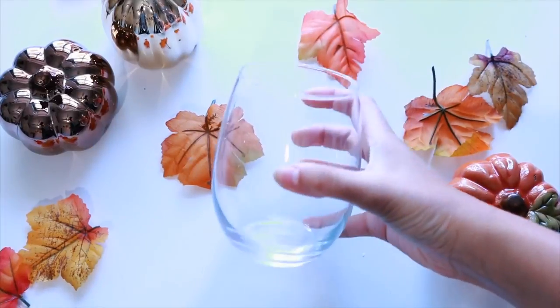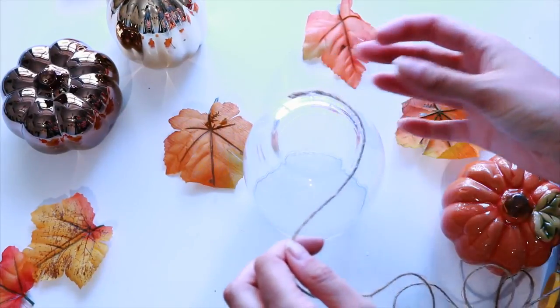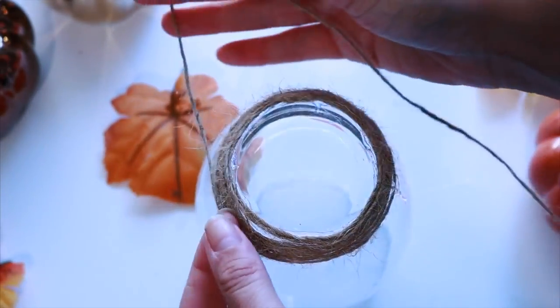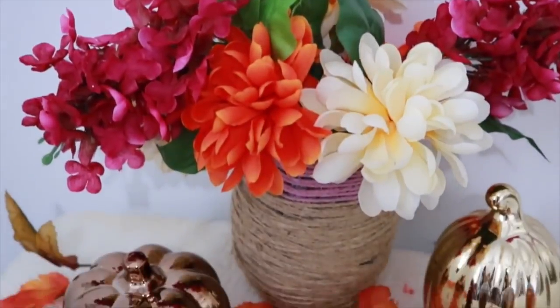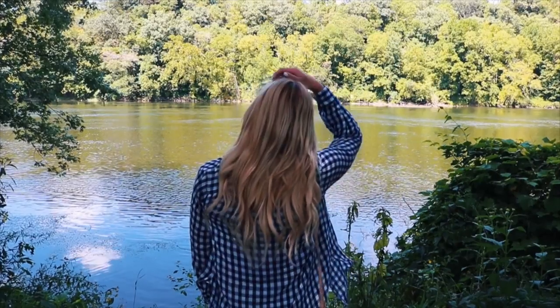And then lastly, I'm turning this glass into a really autumnal vase for flowers, and all I'm doing is wrapping it in twine and gluing it in place with a hot glue gun. I also changed the color of twine halfway up to make it purple as well, just to give it a color blocking effect. This is a super simple DIY if you guys want to try it, and you can then fill it with flowers or twigs.